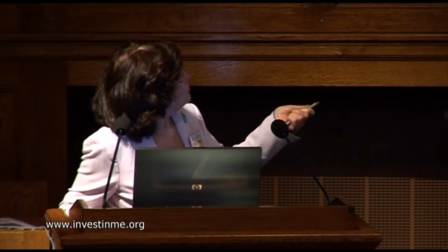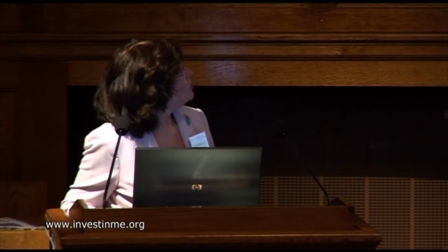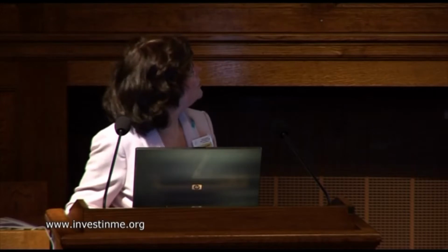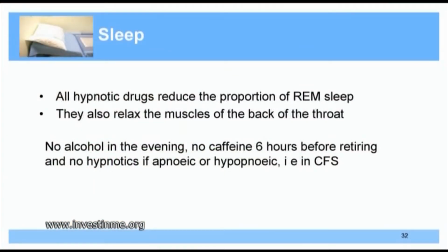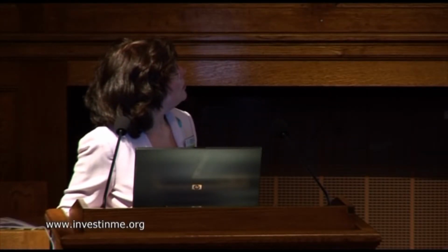Lots of hypnotic drugs reduce the proportion of REM sleep, and they relax the muscles at the back of the throat so people begin to snore. So really people should have no alcohol in the evening, no caffeine for 6 hours, no hypnotics if they're apneic or hypopneic. That means they're not breathing properly at night. Because all hypnotic drugs reduce the proportion of REM sleep.